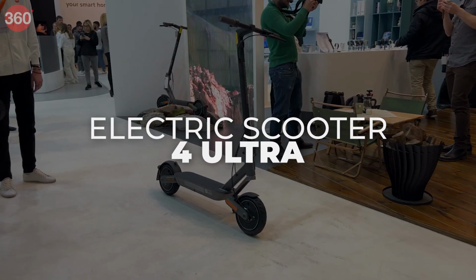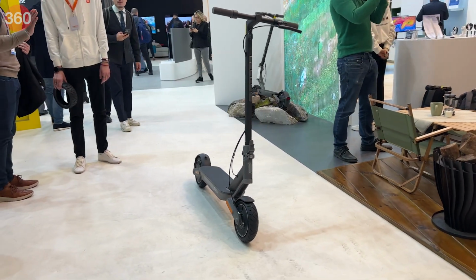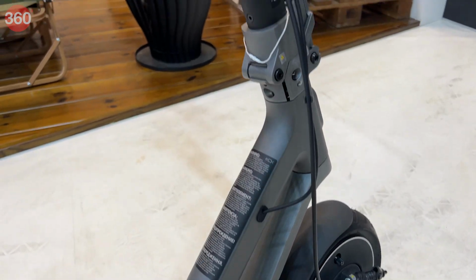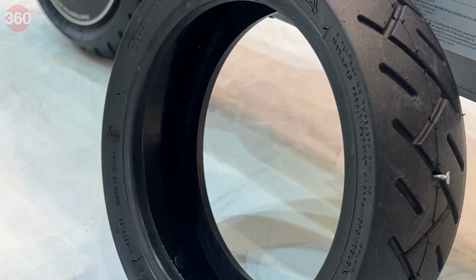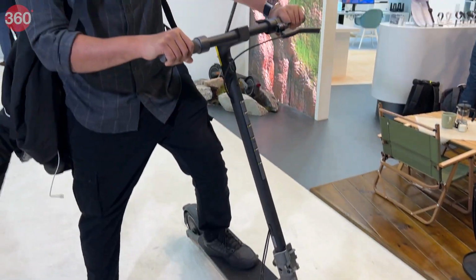Lastly, one of the most quirky products that Xiaomi showcased at the event was their electric scooter 4 Ultra. It's made of aluminium and has a matte finished black color. The 10-inch tires that this scooter uses are said to be puncture proof, and Xiaomi claims this scooter can reach a maximum speed of up to 25 km per hour.